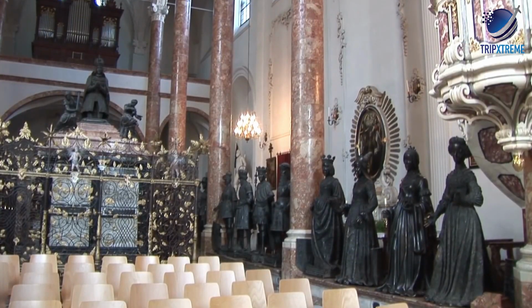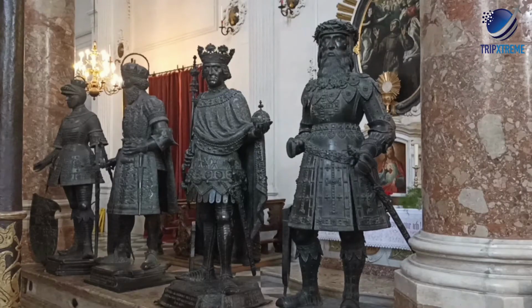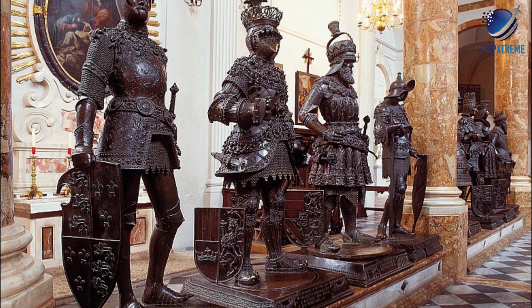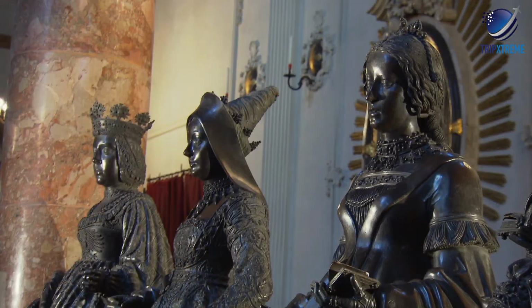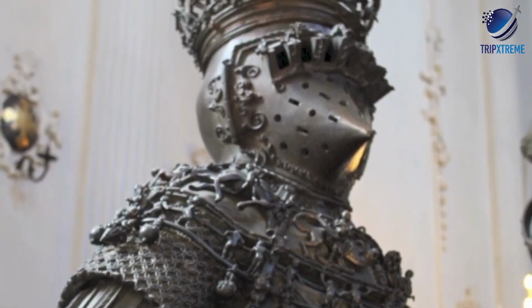On the sides of the sarcophagus are 24 marble reliefs depicting events in the emperor's life, and around it stand 28 larger-than-life-size bronze statues of the emperor's ancestors and contemporaries. Oh, look out for King Arthur! Other pieces of sculpture include 23 bronze statues of saints from the Habsburg family and 20 bronze busts of Roman emperors.